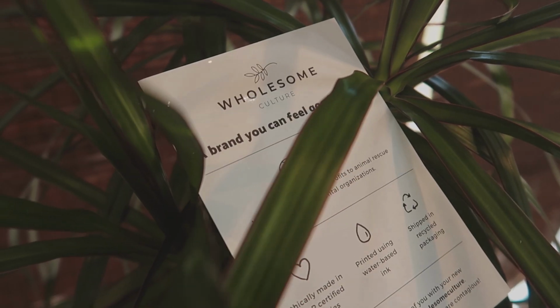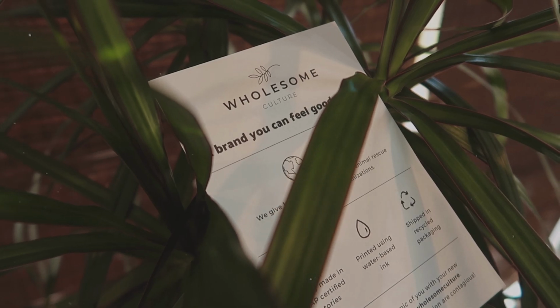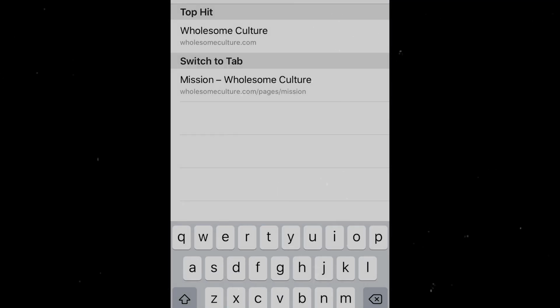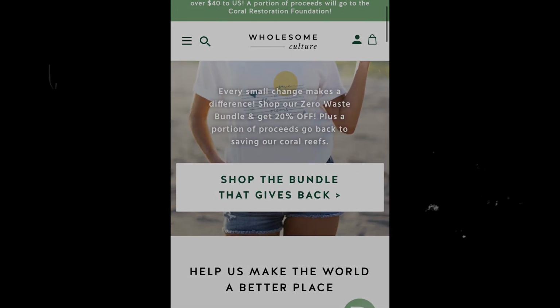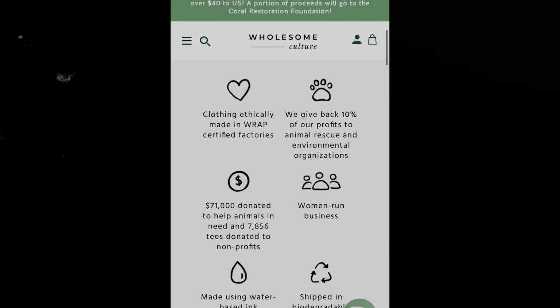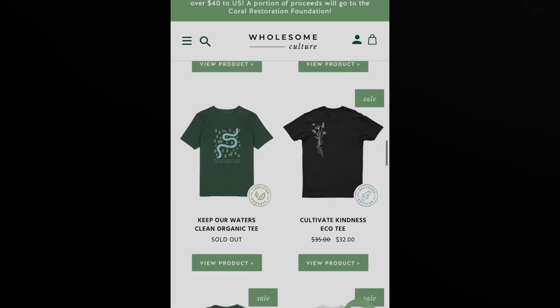The tops that I'll be showing you guys are from a place called Wholesome Culture, which is an online website, and I've picked out 5 cute pieces for you all, which are made from sustainable products like recycled bottles. So, let's get started.